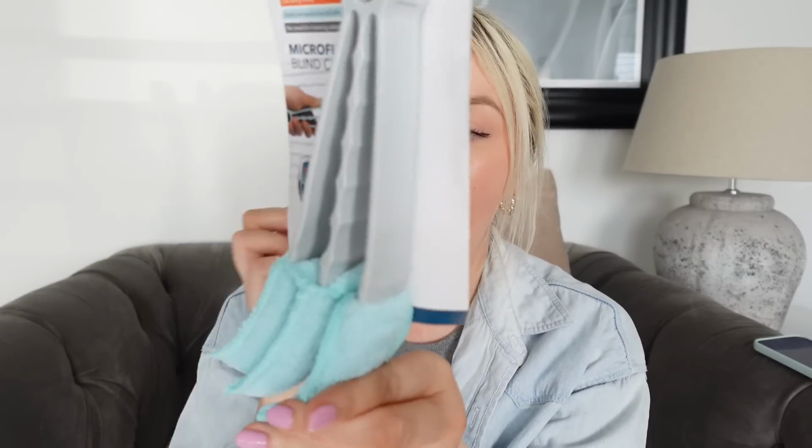And lastly, I got this little gadget. This is the Beldray microfiber blind cleaner, which I would use for my blinds and my shutters. Basically, as you can see, it has 3 little microfiber heads, and then you clamp it down on your shutters or blinds, and then you can dust it much easier. I've seen people use them all the time, so I did want to give it a go. And then you can just pop this off and put it in the washing machine, which is handy, isn't it? It was only £2.50. And there you go.